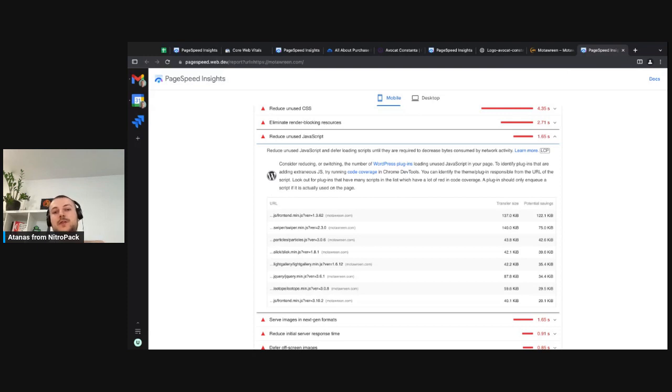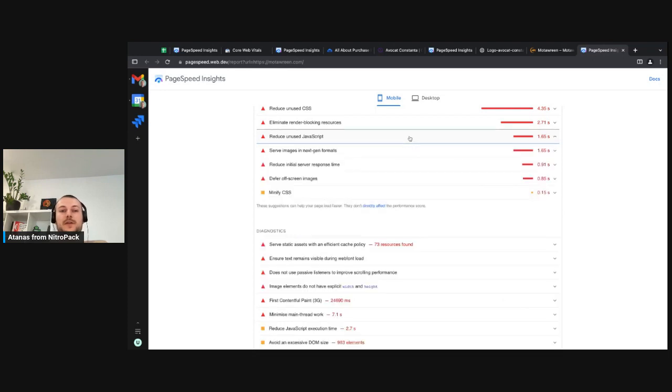We do this on NitroPack. We have a feature for that. It can be enabled and disabled. This is not something that is tricking anybody. It's just a clever way of loading a web page, and everybody should be benefiting from it.